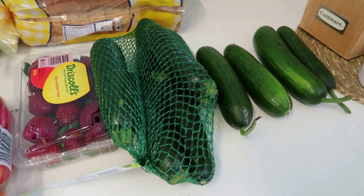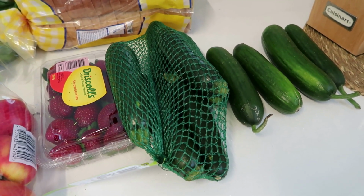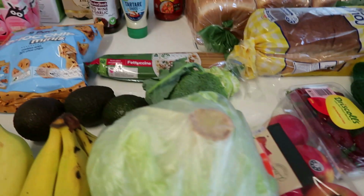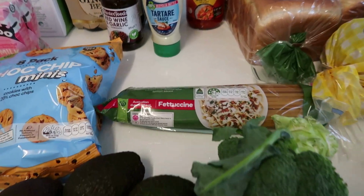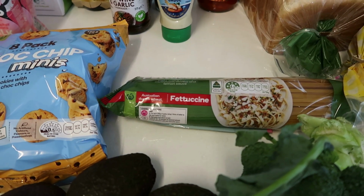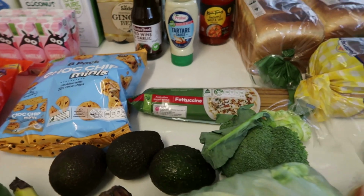So we are growing little cucumbers and they have come up and they're so cute. They look like a little gherkin at the moment. I've got some fettuccine because I want to just have that with that Leggo's pasta sauce as a standby. I like to put those two together and just go, there's always a meal in the cupboard in case I need it, you know, if we're going out or just as a quick dinner.